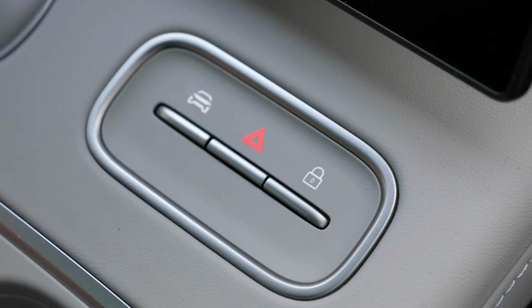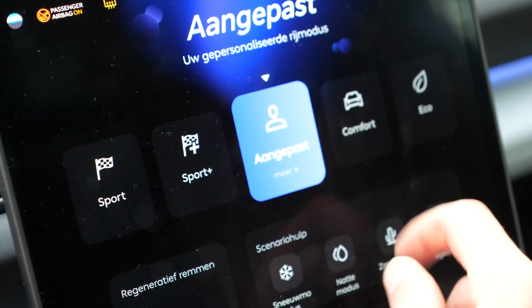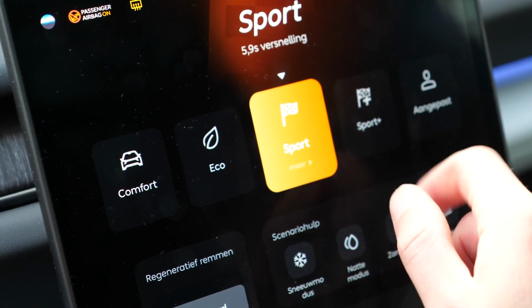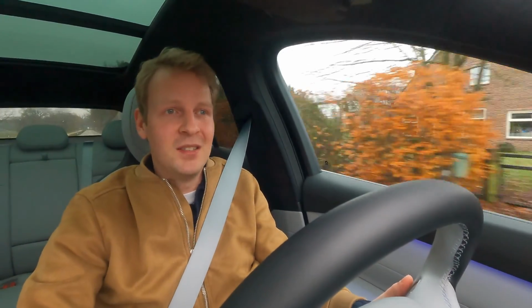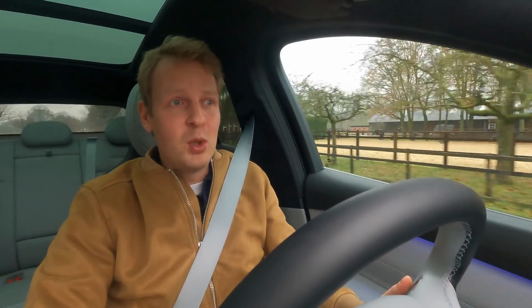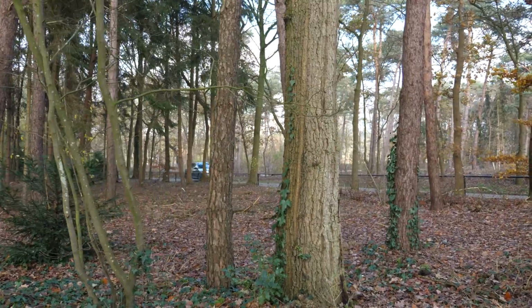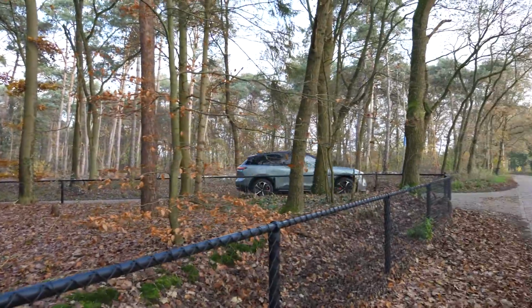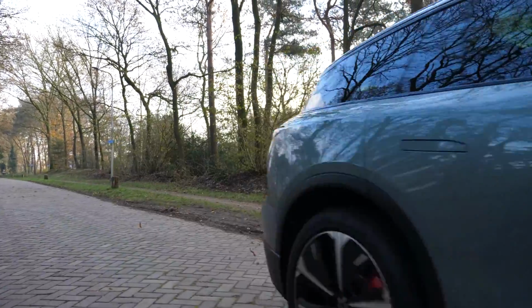There are 5 drive modes on this car. If you put the car in Sport Plus, this car will do 0 to 100 in 4.5 seconds. If you put the car in regular Sport mode, the car will do 0 to 100 in 5.9 seconds, which I think is a lot more suitable for a comfortable car like this. Now the car doesn't have adaptive suspension, it does have adaptive dampers, and if you put the car in Sport mode, you can really notice the difference between comfort mode and Sport mode. And overall the car is just very luxurious.